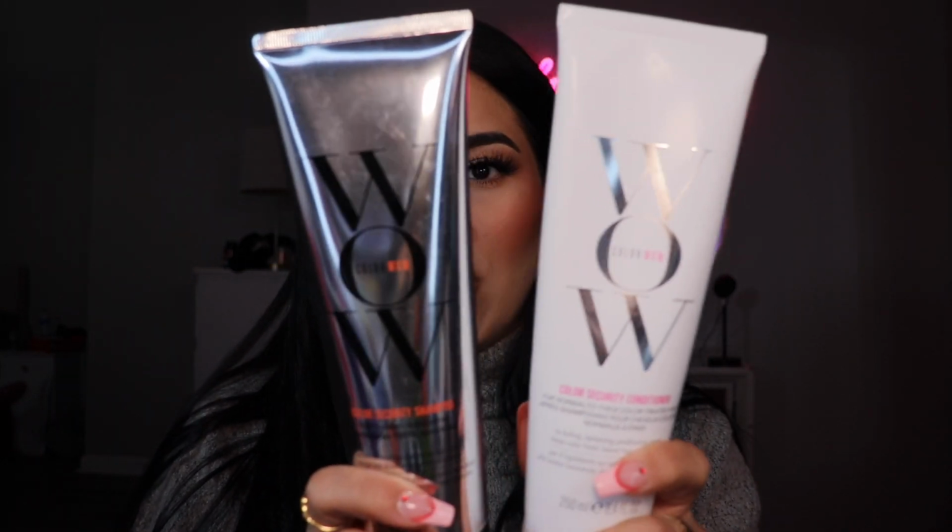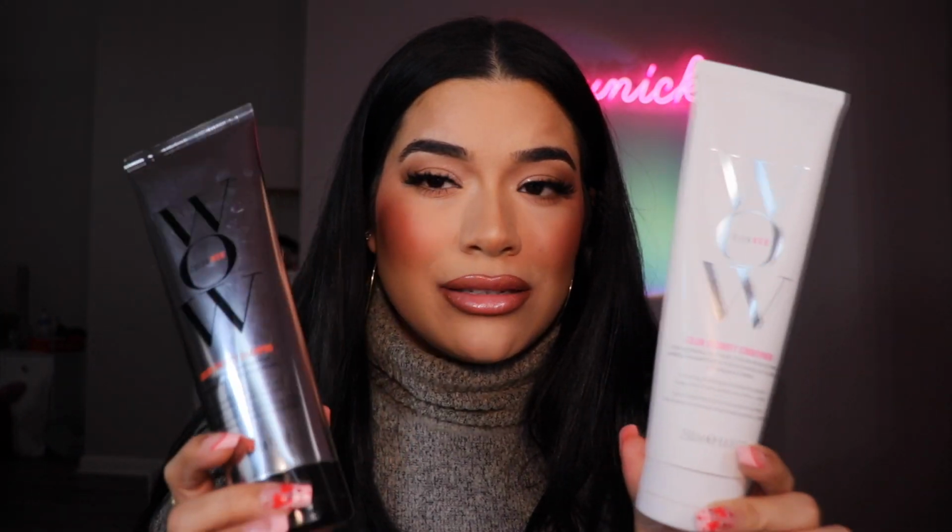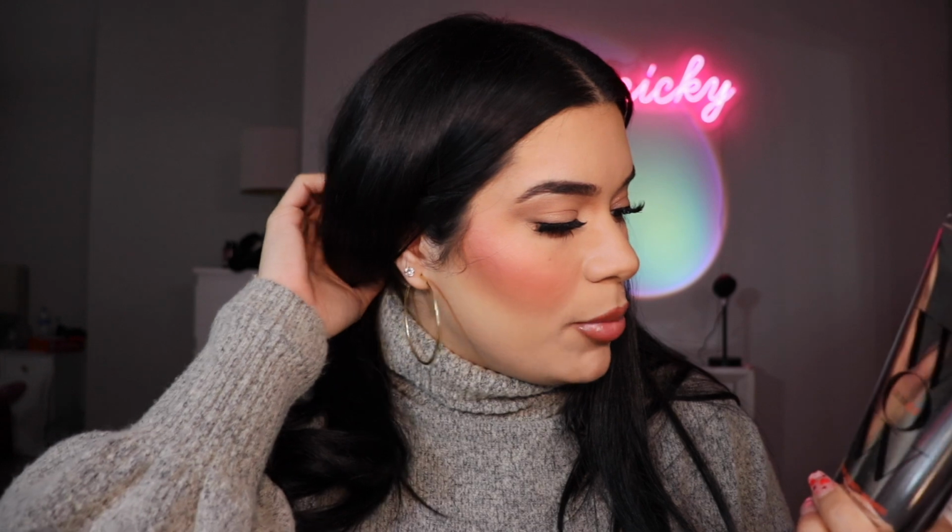Next up is both the hair conditioner and shampoo from the Color Wow Color Security line. This was good. And I actually do think that it did what it was supposed to do to help protect my hair color. These are sulfate-free, paraben-free, all that good stuff. And basically the whole point is that they are non-dulling and non-darkening to your hair.